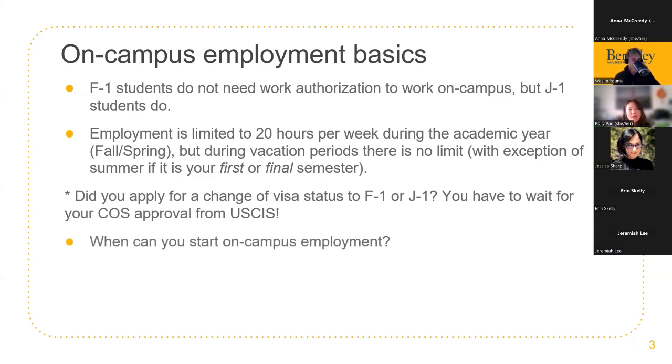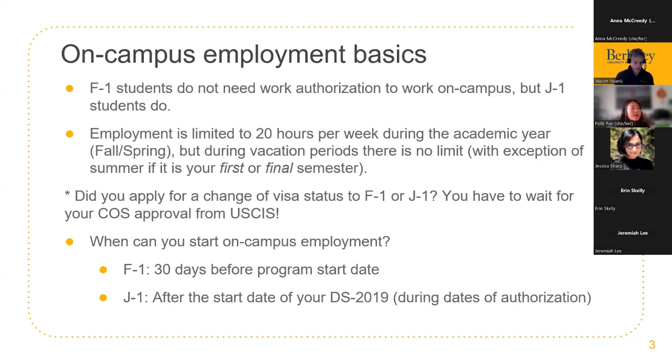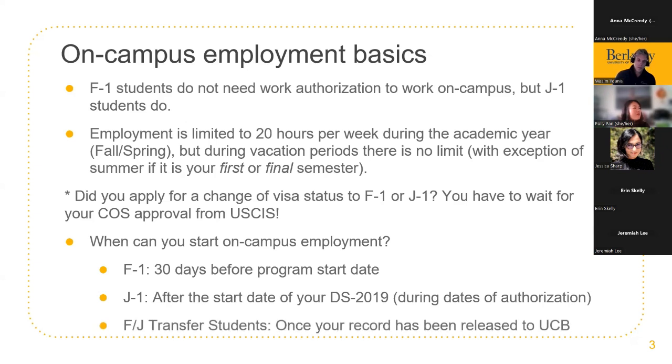When can you start your on-campus employment? For F1 students, 30 days before your program start date. That's actually the earliest you are able to arrive in the US as an F1 student. For J1 students, it is after the start date on your DS-2019. The reason why we have this indication here is because J1 students have to apply for work authorization to be able to work on campus. For transfer students, technically you are able to work on campus at UC Berkeley as long as your SEVIS record is transferred to us.